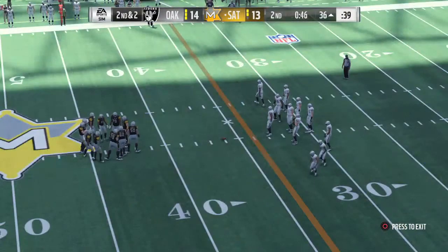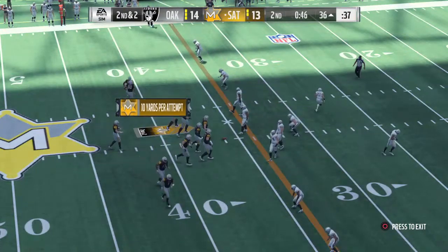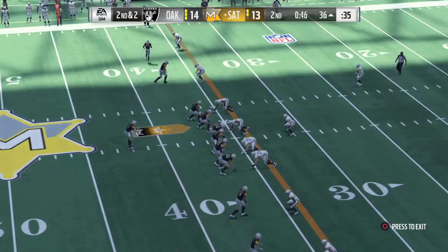And we are back here. I'm Brandon Gaunt alongside Charles Davis. So the offense takes the timeout, and now we're set to get going.